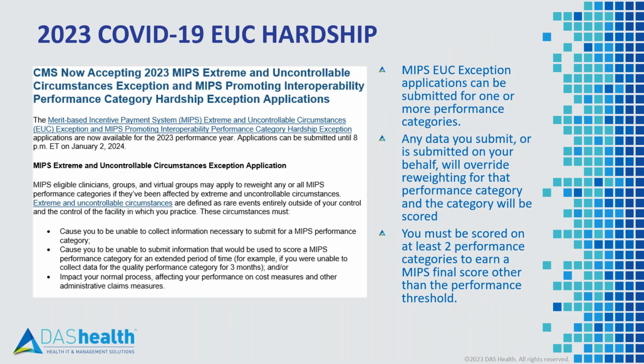However, before we can get started, we have to share the recent announcement made by CMS. If you are not on the CMS listserv, you may have missed that they officially announced the COVID-19 hardship for 2023. We were very unsure if they would allow this hardship again in 2023 since the public health emergency ends this year, but it looks like they have moved forward with this again.